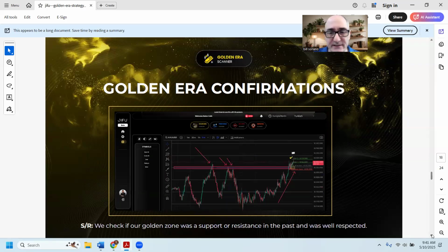The second confirmation is he says to look for that golden zone area, that entry area, scroll back and see if that area has provided support and resistance in the past and if it's been respected. So you can see here in this particular example, you have a point here where it kind of doesn't get respected, but then you have 2 points here where price comes up to that area and then reacts off of it. So kind of got respected there. So now the price has moved through there. We can expect that now, instead of being resistance, that zone there to be support for this buy order. Okay.